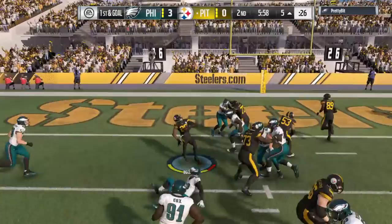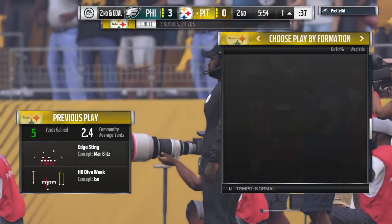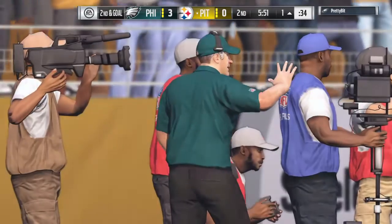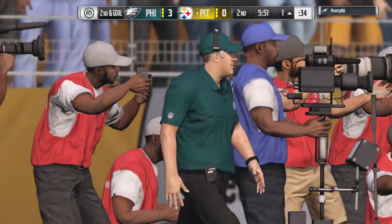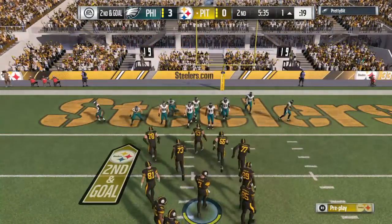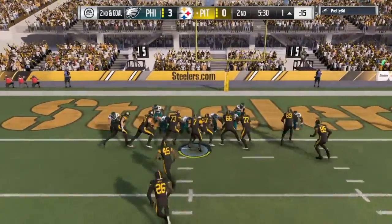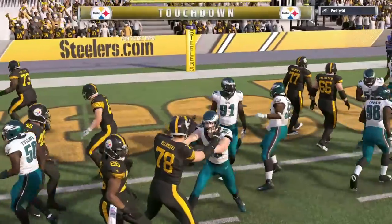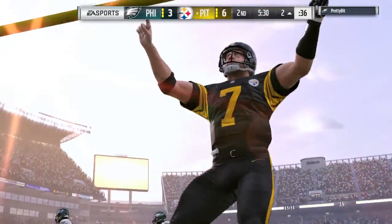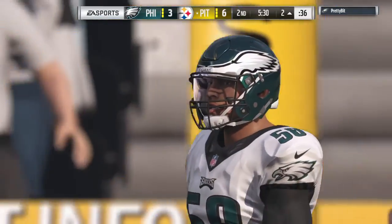Now Bell. And he's going to press this one forward as they stop him right around the 1. And give him 5 that time as they draw a bit closer here for a 2nd and goal. And the seemingly endless drive continues. Roethlisberger, and he's in. Touchdown, Pittsburgh. And Roethlisberger taking it in. And the Steelers have taken the lead.